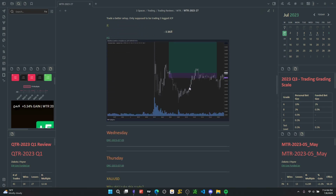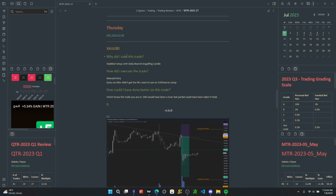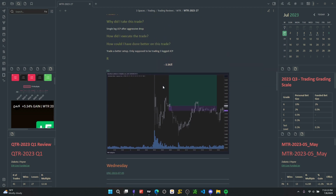A very unwise trade. Not a good trade at all. That's probably the worst trade I took all week. Gold, why did I take this position? Single leg aggressive drop.